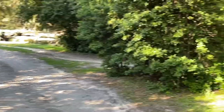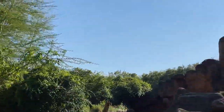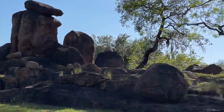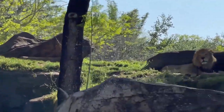Lions sleep for about 16 to 20 hours each day. Now a lion's roar is such a powerful sound, it can be heard from 5 miles away. During the daytime, their eyesight is about as good as ours, but since they're mostly nocturnal, their night eyesight is about 6 times better. Now the male lion usually stays behind to protect the pride and teach the cubs to hunt, while the female lioness is actually the one that goes out and does the hunting.